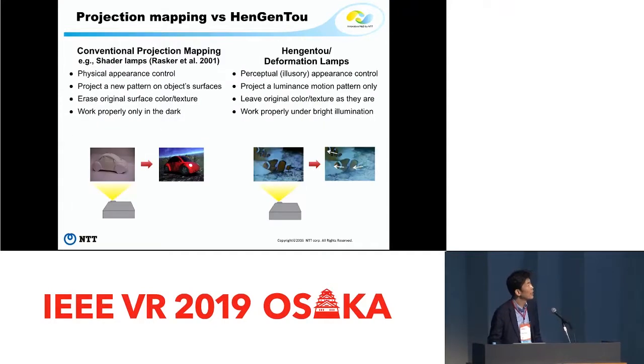That's important. This is the difference between the conventional shader lamps and our technique. The previous one is mainly physics-based. Now this is illusion-based. Conventional projection mapping tries to replace everything by the projected pattern or to erase the original pattern. But here we try to keep the reality of the object. For example, a wall looks as it is, and we just add motion to it. It's a merge of real reality with virtual reality. So that's a new type, I would say.